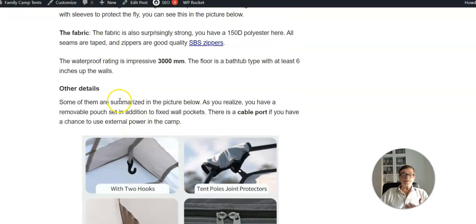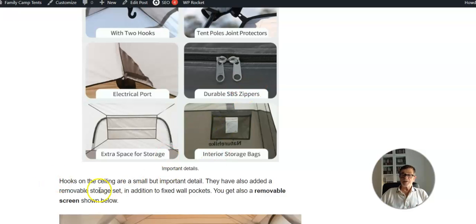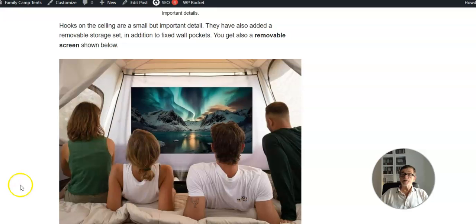So great materials. And in this picture you can see several other features like lantern hooks, then good SBS zippers. There are several fixed wall pockets for small items, and there is also a removable gear loft, so you can use it when you need. And there is also this screen included. You can attach it and then watch your movies in the evening.